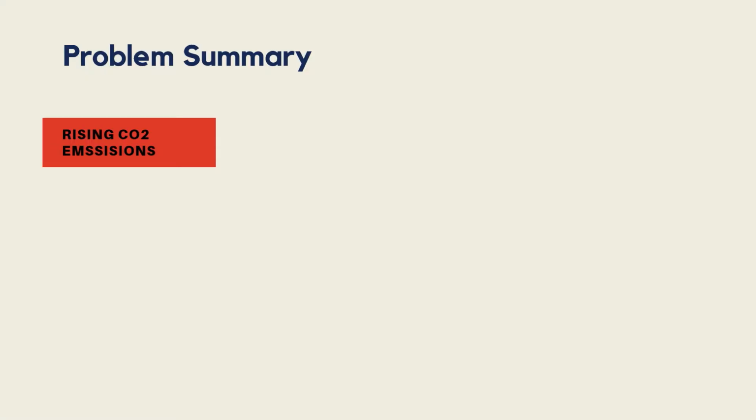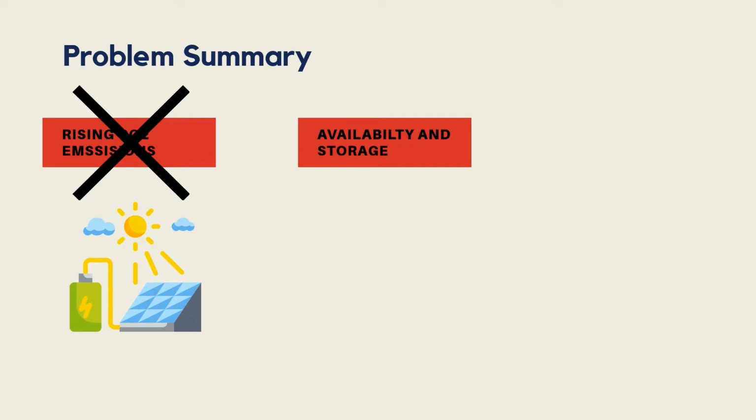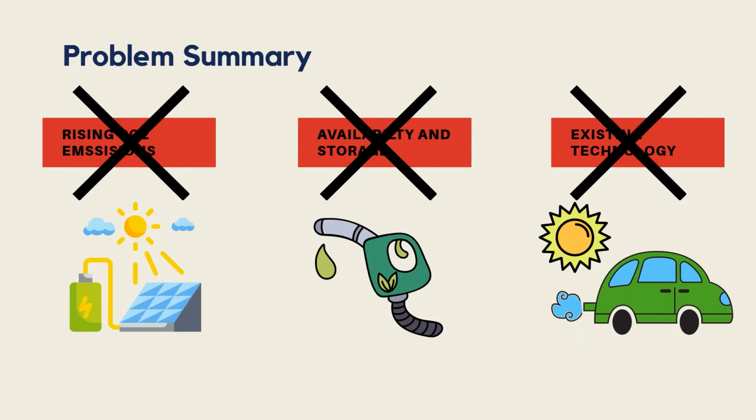Our solution must be a renewable energy source. The resulting energy carrier must be easily stored and ready to be used on demand. Lastly, our solution must integrate existing technologies into the sustainable energy landscape of the future. Our solution is to create carbon-neutral solar gasoline that will convert existing vehicles into carbon-neutral ones. Specifically, we're focused on the residential scale.